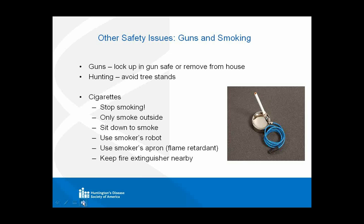The next slide covers two topics. I'll give everybody a minute while the obvious smoking gun jokes run through your heads.